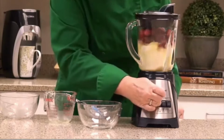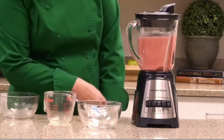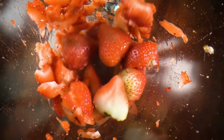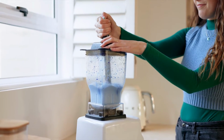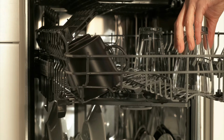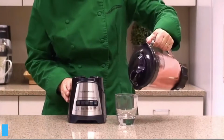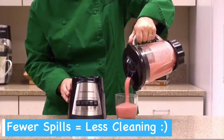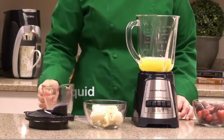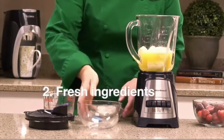The unique wave action system is a standout feature, ensuring that all ingredients are blitzed evenly, giving you smooth, lump-free mixtures every time. This system brings the ingredients back down into the blades, reducing the need for manual stirring and poking. Ease of cleaning is always a concern with kitchen appliances, and this blender addresses that with a dishwasher-safe 40-ounce glass jar. Also, the mess-free pouring spout is really useful for serving without spillage. Now, personally, I prefer blenders with larger capacities, but if you're looking for a smaller, non-toxic blender, then the Hamilton Beach Wave Crusher Blender is a solid option.